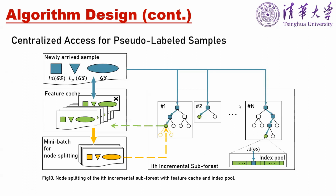So to limit the space-time complexity, we propose two modules, namely feature catch and index pool, to realize the centralized access for pseudo-label samples. And as shown in Fig 10, each time a new sample GIs arrives together with the index IDGS and pseudo-label LPGS, instead of distributing their massive amount of copies to all of the deletion leaves, they will be deposited as a whole into the feature catch, which is the low capacity buffer, while only the indices are stored in the index pools, which are maintained in the leaf node and the incremental subforest. When the gain index of a specific leaf exceeds this threshold, samples are fetched from the feature catch according to indices stored in the index pool and used for incremental splitting of that leaf node.